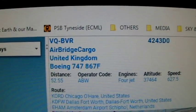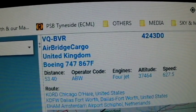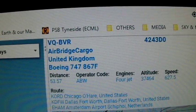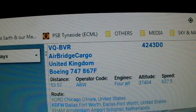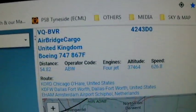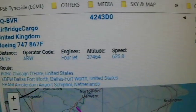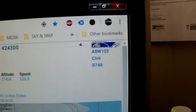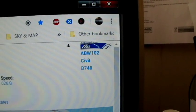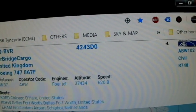Now for the AirBridge cargo that turned, we have United Kingdom, shoot, oh well. Foreign registration. Victor Quebec, hyphen Bravo Victor Romeo. Airbridge Cargo, UK. Boeing 747-867F. And from Chicago to Dallas to Amsterdam. 37,000 feet. Flight ABW-102. 4243 D-0.